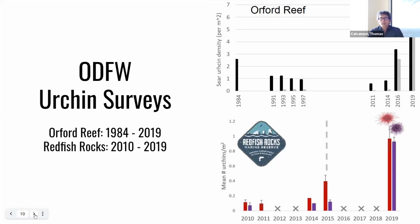And then, of course, there's the urchin populations. The upper graph is a series of surveys done by ODFW and commercial urchin divers, showing urchin densities, primarily of red urchin until about 2000, then that same period, right on 2016, skipped a few years, did another survey in 2019. These are at Orford Reef and show that sudden high density of purple urchins and also of reds at the same time, but we really hadn't seen that kind of density of purple urchins going all the way back to 1984. So this was a pretty unusual recruitment event.